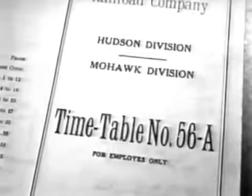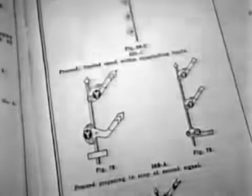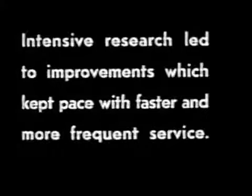For each of the many color combinations, there is a definite rule that must be thoroughly memorized by operating men. They are clearly set forth in the standard book of rules and in employee timetables. These signal rules are ironclad, and there can be no exceptions to their wordings.